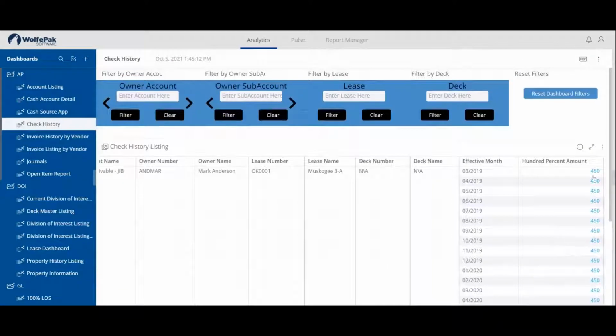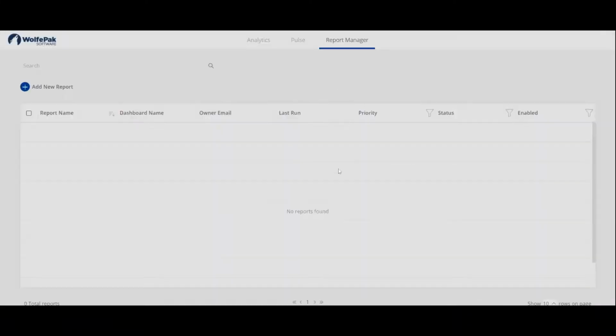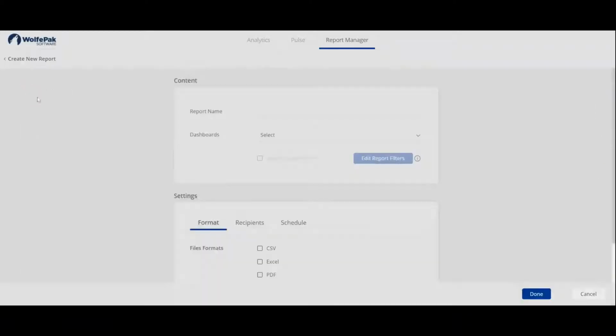Every report that's in WolfePak Intelligence can be exported. So I can download this as a CSV, as a PDF, or an Excel file. So wherever you see a report, you can click on the 3 dots and then download into the format that you would like. In addition, we have the capability in what's called Report Manager, where I can actually set up a schedule of this report.